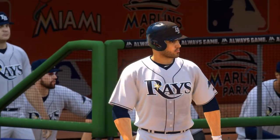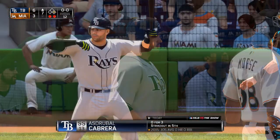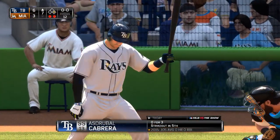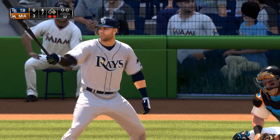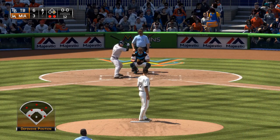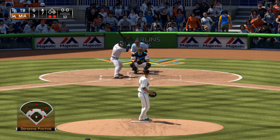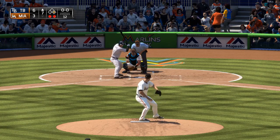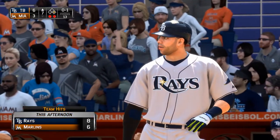The shortstop, number 13, Asdrubal Cabrera, will try again. 0 for 3 thus far. Now here's the first pitch. And he gets ahead here with the fastball. Strike one.